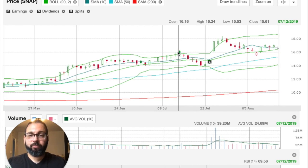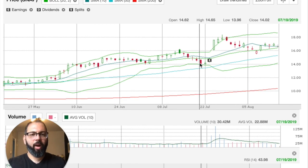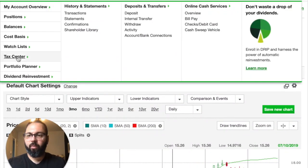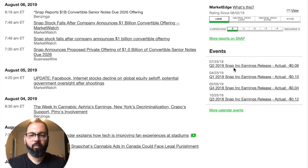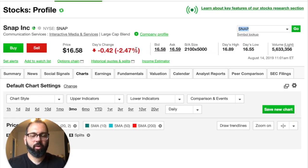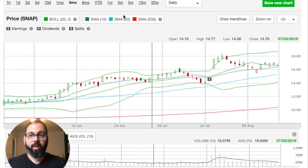It breaks out right here, but then it starts to drop. So we would say, well, why is it dropping? What's going on? And we would go up here and click on summary, and go down here to where it has events, and we would see, oh, in a week or so, they're coming out with their earnings report. And this company has had historically pretty bad earnings. How do I know that?